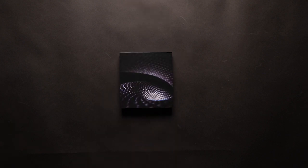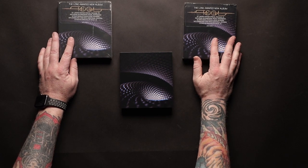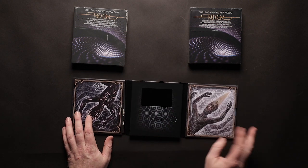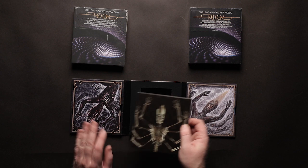All right, let's take a look at Fear Inoculum. Obviously, a long-awaited record, as the hype sticker says. I do have both variants still sealed. I'm missing the third variant, which is technically the Danny Carey variant, but for those who don't have it, it's pretty awesome. Mine, I believe, is dead.